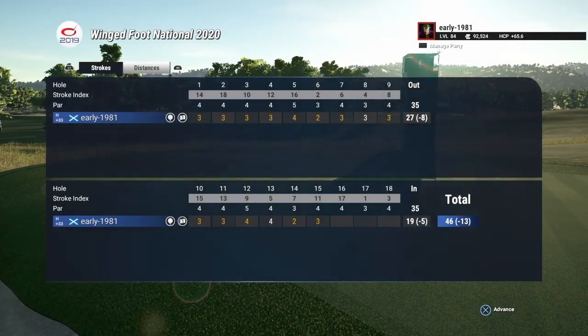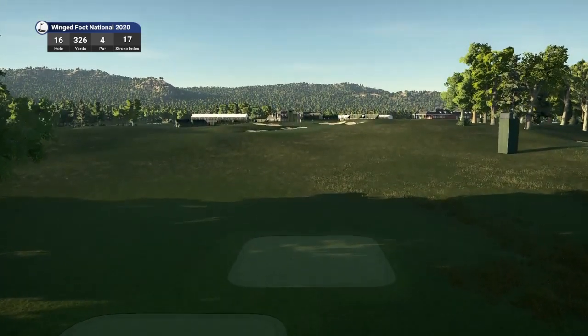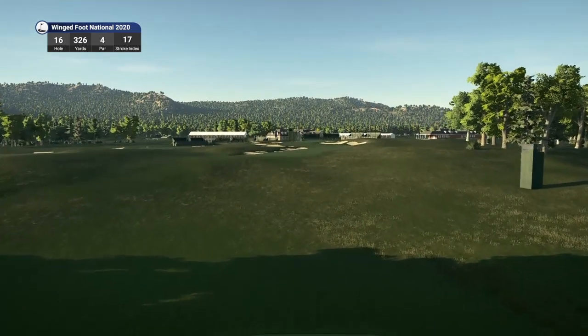So 3 holes left to play here at Winged Foot National 2020. And what a superb course this is, guys. Wow, I am so impressed with it.